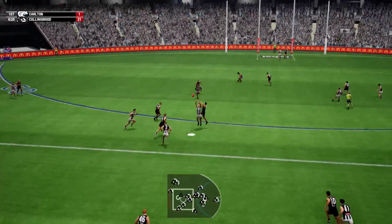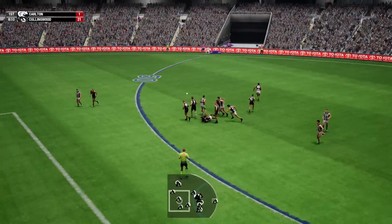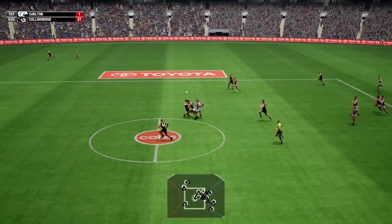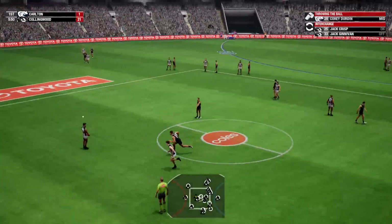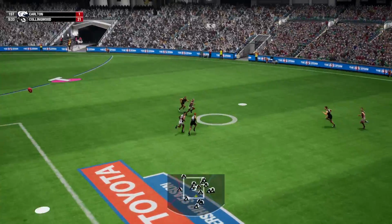Uses it now. Intercepted. Uses the bump. Rushes with the kick. Nobody can hold on here. He just throws that ball. Moves the ball by foot.